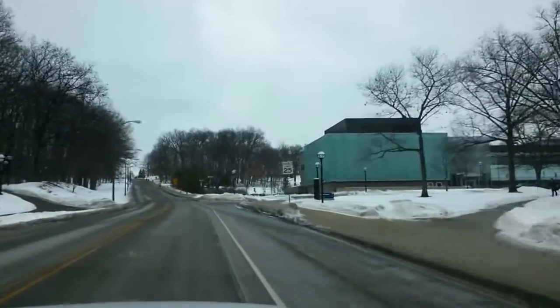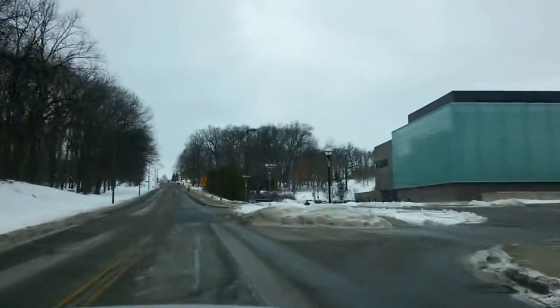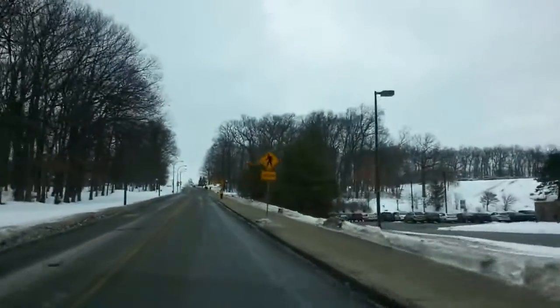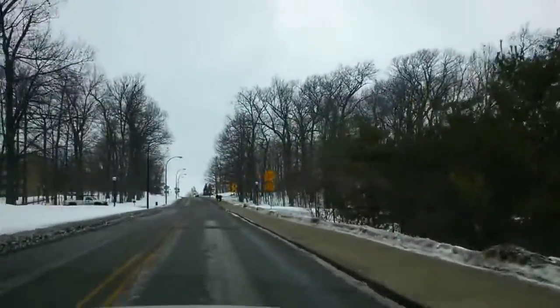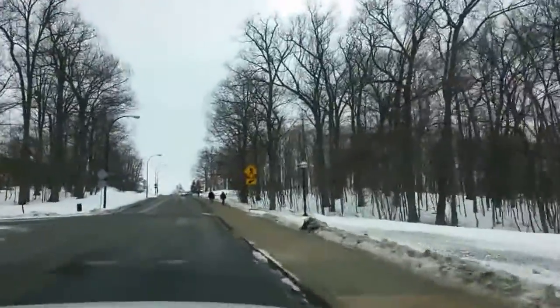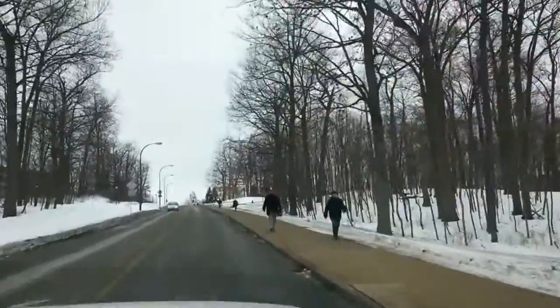Again, this is the inbound number 1, Pontiac Duvarin, currently on North Campus. Ask you to remember that Ann Arbor has a crosswalk law which allows pedestrians to have the right of way. Whenever you see a pedestrian in a marked crosswalk, you must yield the right of way to that pedestrian.